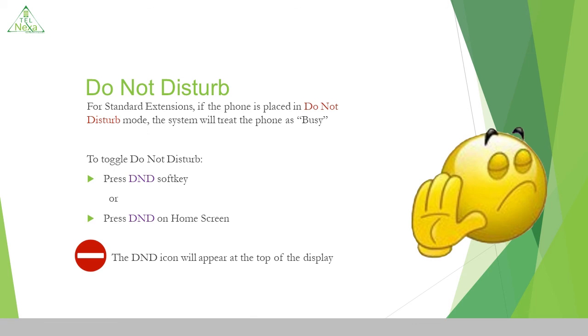Do Not Disturb. Do Not Disturb is the feature that tends to create the most excitement in many of my training sessions. However, it can also be a gotcha if you aren't aware of it. Do Not Disturb puts your phone into a busy state, which is important to note because we can route calls differently if your phone is busy rather than just not answered. By default, calls will flow to your voicemail if your phone is busy.